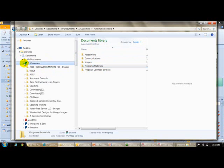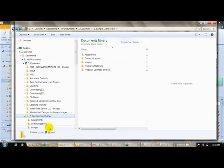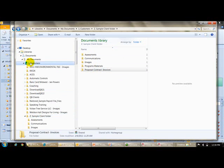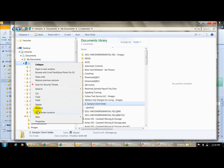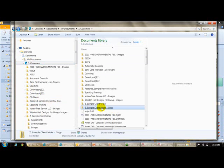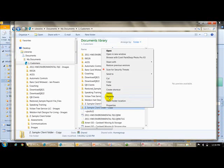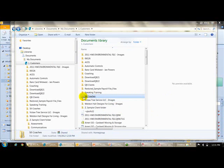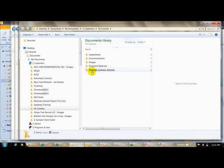So again, I'll show you that again. I have one here that's called sample, and I'm going to go into that, which has the assessments, communications, images, program materials, and proposal contracts and invoices. So I'm going to right click on that, and I'm going to copy, and I'll go back up to customers, and I'm going to say paste. So now I have a new folder structure, and I'm going to rename that STL coaches. Okay. So now I have a folder structure for them with all those folders in it.